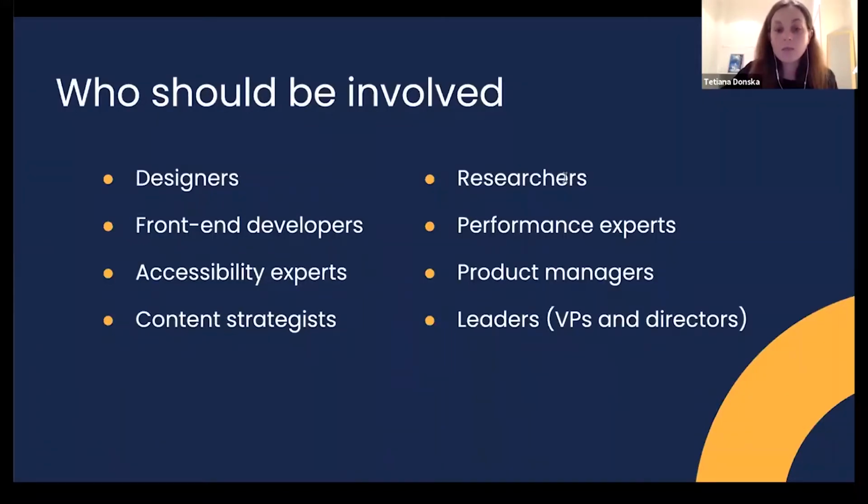And leaders, vice presidents or directors, who can align the vision throughout the company, including executive leadership. So these people should be able to drive the decisions forward within their role.